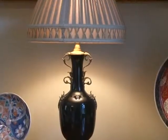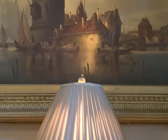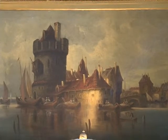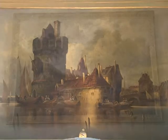Above the table are 2 beautifully executed oil on canvas paintings. Let me tell you about the first one. It is oil on canvas. It's called On the Danube by German artist T.Z. Getzner. It dates from 1860 to 1880.